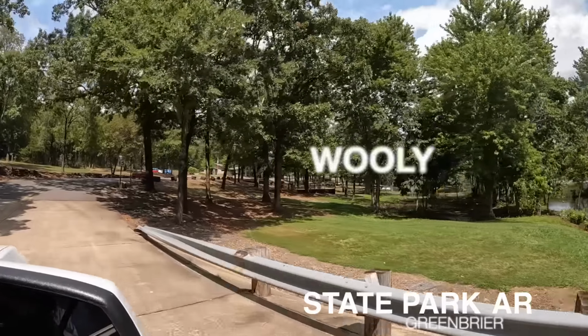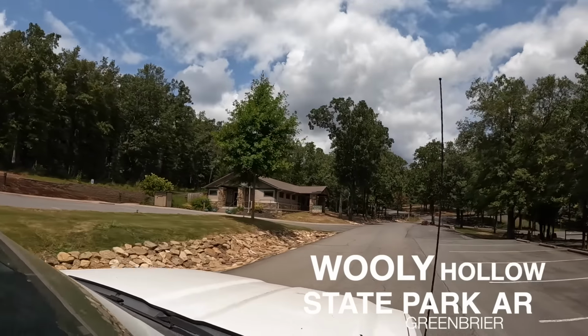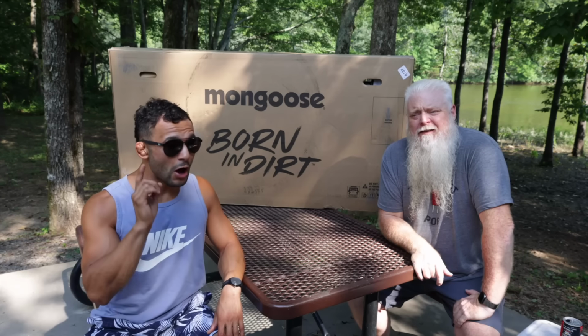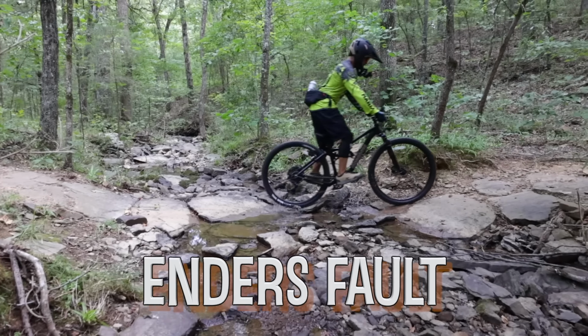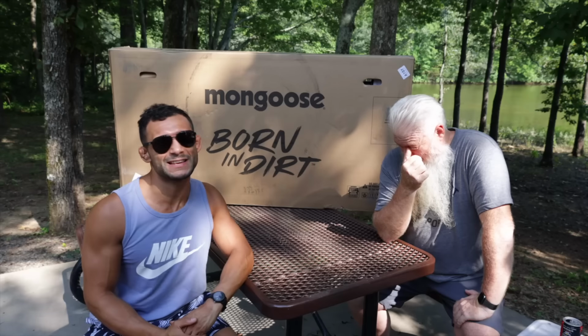We can't weigh this bike because we're in beautiful Woolly Hollow State Park right outside of Greenbrier, Arkansas. And we thought, you know what, let's kill two birds with one stone. Let's go camp and let's get a little bit of work done. And the other really cool thing is on the real-time review, you guys will be able to check out the trails that they've got here at Woolly Hollow State Park. It's the Ender's Fault, I believe. They got two different portions. So make sure you turn those notifications on so you don't miss the real-time review with the Salvo 2.